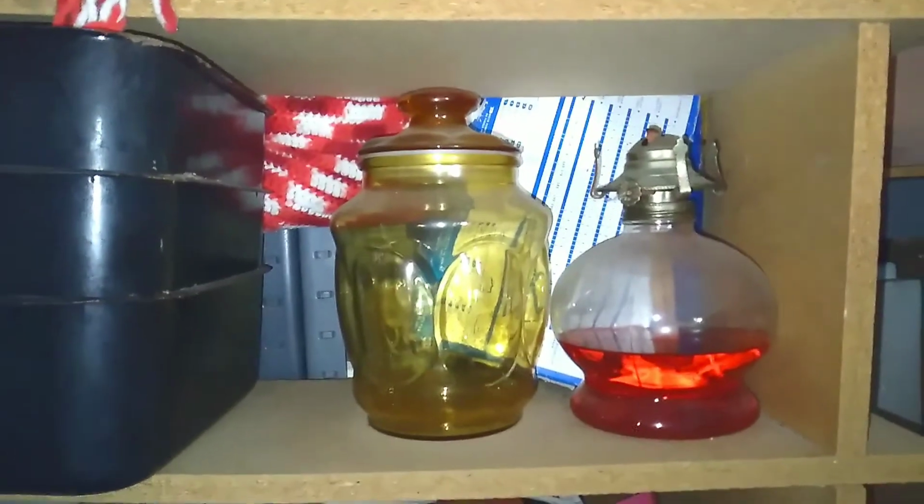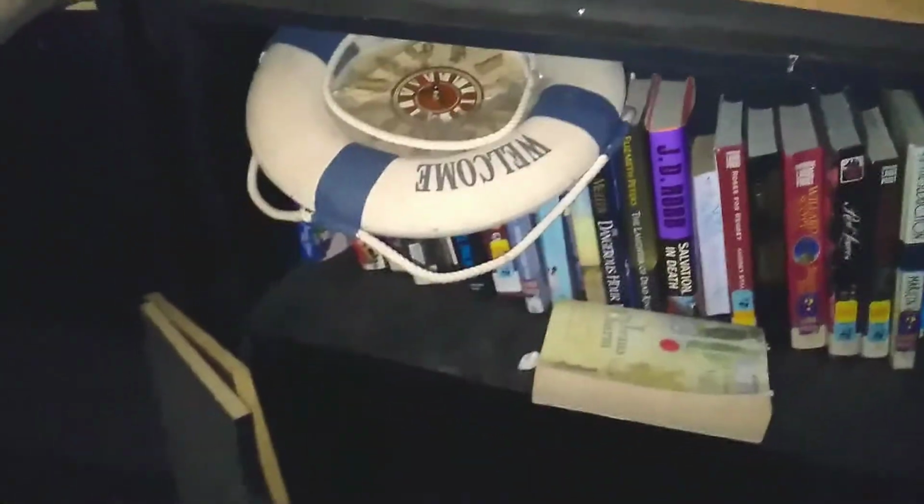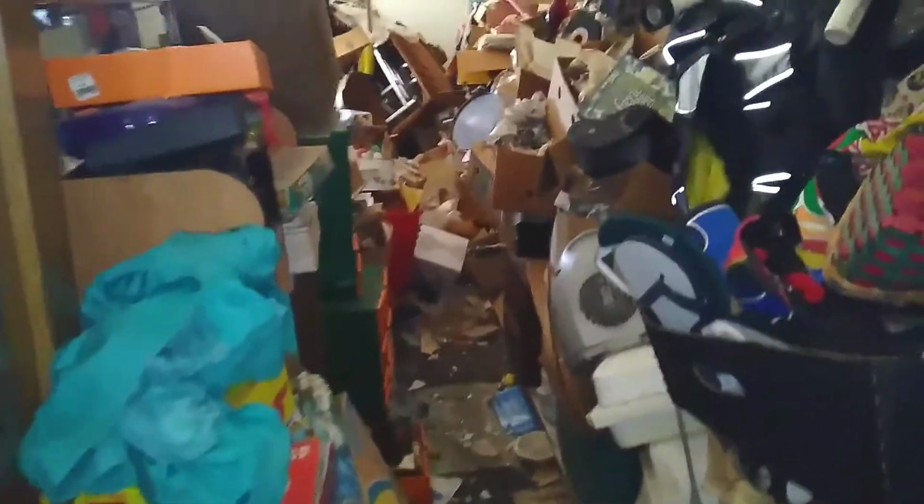Look at this jar right here. And the bottom of a lantern. Who knows what all's in here? There's a clock. There's a whole row of books. I don't know what any of those are. There's so much stuff in here. We could go this way. The last time I went this way, I saw whole boxes of glass down there. Just piled under all sorts of other glass and boxes and just all sorts of stuff.